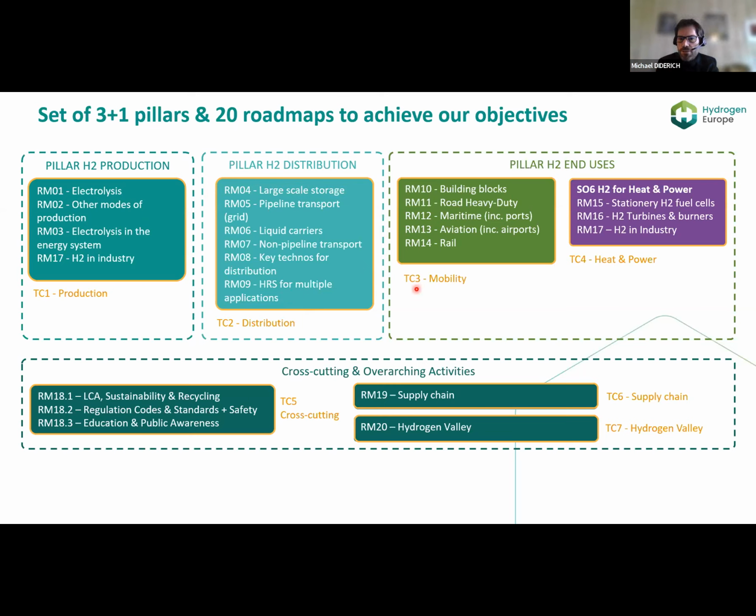For Technical Committee 3, which is about mobility, here it's quite important for this group today, because that's where we have roadmap 10 that develops a building block: power and energy systems, so fuel cells and tanks. And this roadmap will serve all the roadmaps that are below. I will introduce it in the next slide. And same goes with heat and power applications, where we have a dedicated roadmap, roadmap 15, on stationary fuel cells.